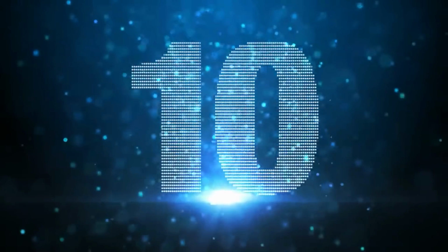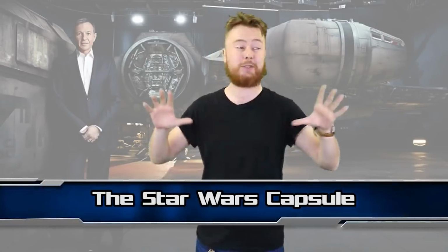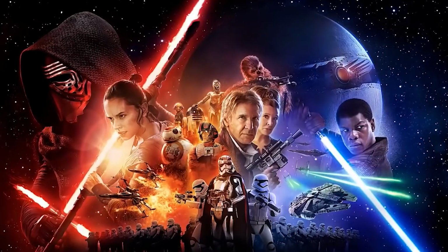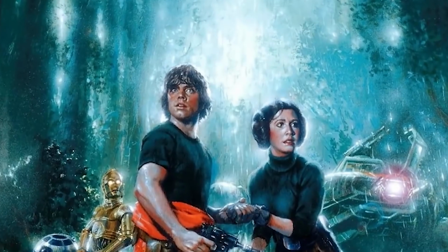Going off at number 10 now, we have the Star Wars capsule. Even some of the biggest Star Wars fans in the world might not know that there is a secret Star Wars time capsule somewhere out there. It's buried at Skywalker Ranch in California. It was put there by Star Wars creator George Lucas. He put it in the corner of the building and filled it with secret artifacts from the Star Wars movies.